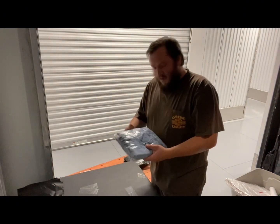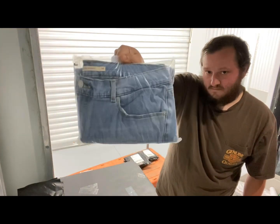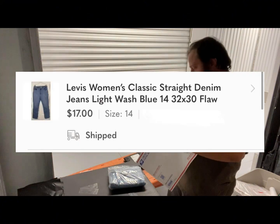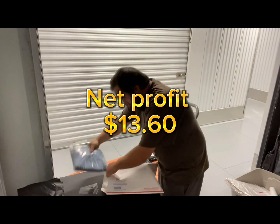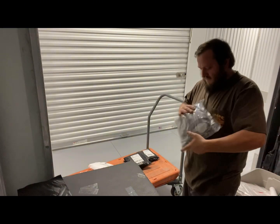This pair of Levi's took 243 days to sell over on Poshmark. Luckily, it was free to me. It sold for $17. Our net profit was $13.60. I love Levi's, but they do take a hell of a long time to sell.